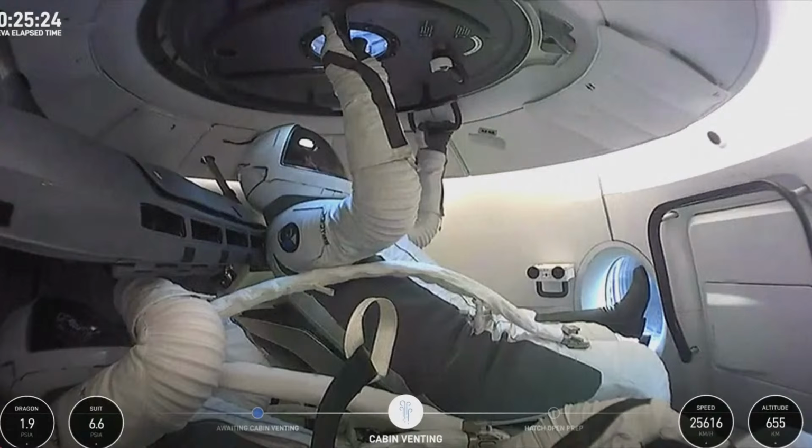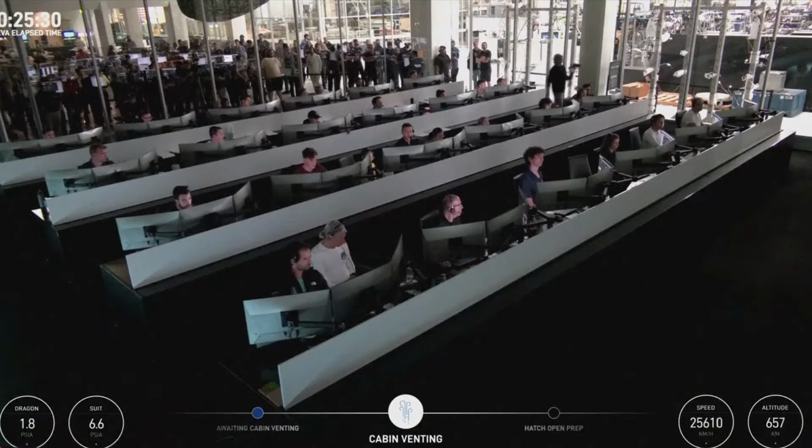We have a TDRS handover in 2 minutes. We are going to wait until after the TDRS handover to command into hatch open prep. EV1 copy.